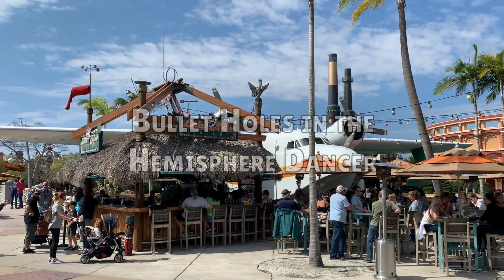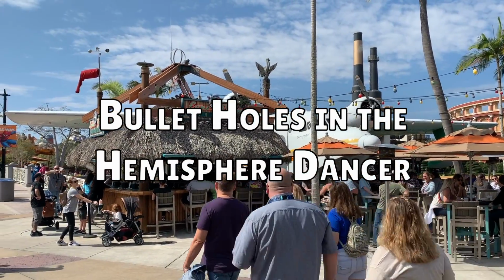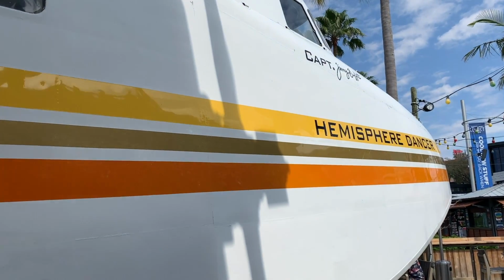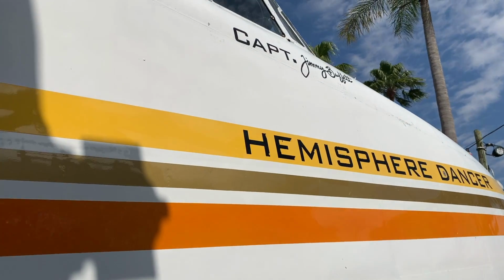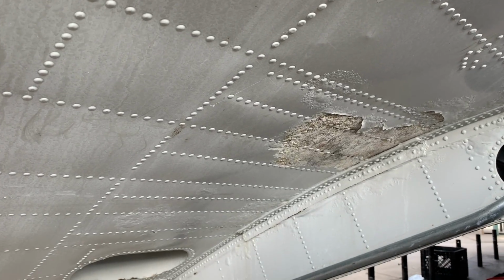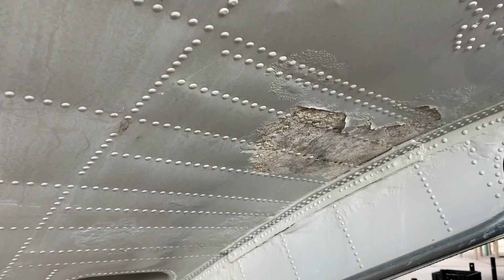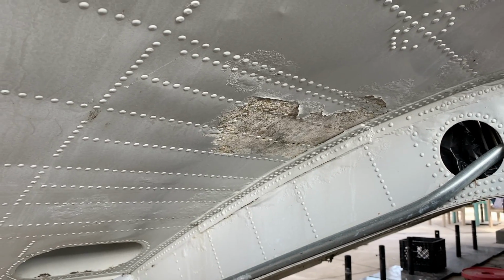While walking towards Islands of Adventure past Margaritaville, you'll see this big white seaplane out front. This is the Hemisphere Dancer. It's a real plane, it's not just a prop, and it really is owned by Jimmy Buffett. If you come up close to the plane and peek underneath, you might see a spot where the metal frame has been patched up a little bit, and it looks like it's kind of falling off and corroding a little bit now. This is actually a spot where this plane was shot and filled with bullet holes.